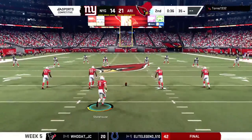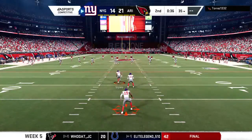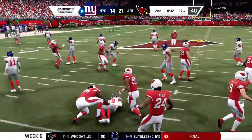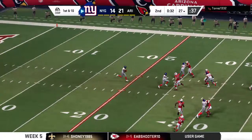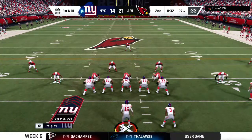Set now to kick this one away, and off it goes. This is taken at his 4. And he'll take this across the 25, a couple extra yards up to the 27-yard line. At their own 27-yard line, the Giants offense at the line, ready to begin their next drive.